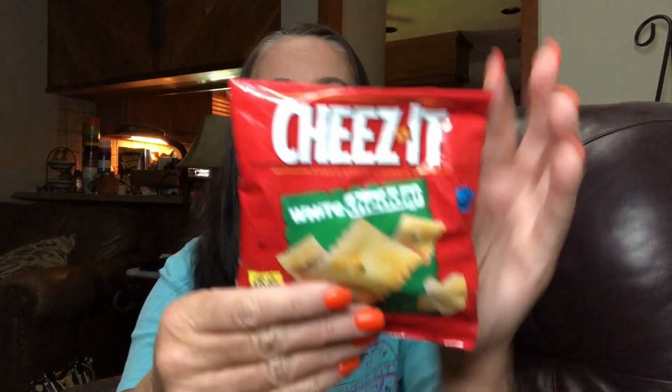Utz Baked Cheddar Curls. Made with real cheese, gluten-free. Let's try this. Those look pretty cheesy, too. Those are good. Next item. Cheez-It Baked Snack Crackers, white cheddar, made with 100% real cheese. Let's open these.